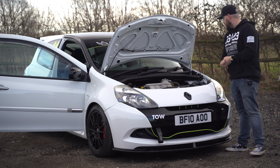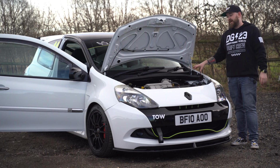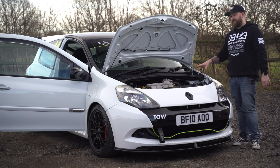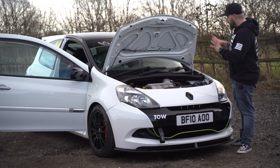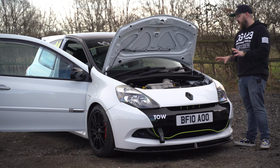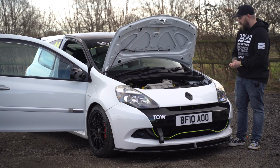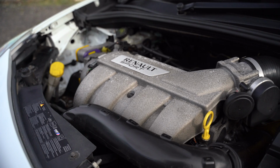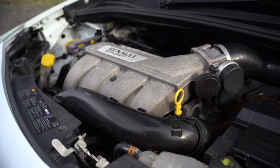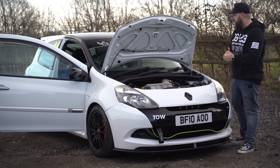We've also got this car, the pièce de résistance, that you can actually see under the bonnet. On this we have the KW Club Sport 2-way damping system, an amazing suspension system that I love. I love KW, I love their quality, it is fantastic. We've got the K-Tech induction kit on this as well, just freeing up a little bit more airflow, forcing a little bit more cold air into this naturally aspirated 2-litre engine.